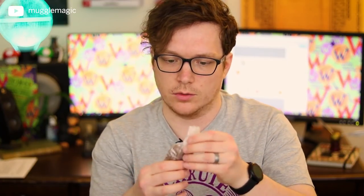Oh, is it a chocolate frog? It is a few chocolate frogs. That's cool. Milk chocolate flavor frog shapes is what it says on the bottom. I like that. That's pretty cool. And I will eat one right now just to see how they taste. That's pretty good chocolate. Very, very sweet, very sugary. I'm used to eating dark chocolate, so milk chocolate's pretty sweet for me. Let's see what else we have.